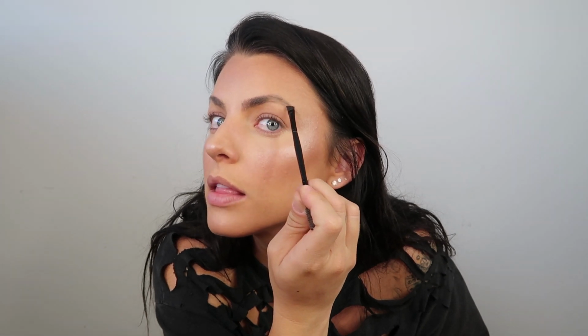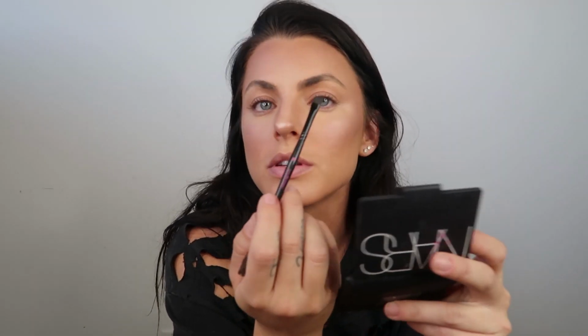So naturally we have an eyebrow shape, right guys? I start from the bottom and make one line all the way across. So this is how I do it.